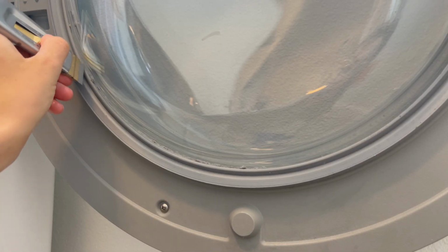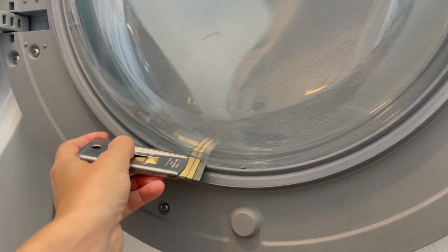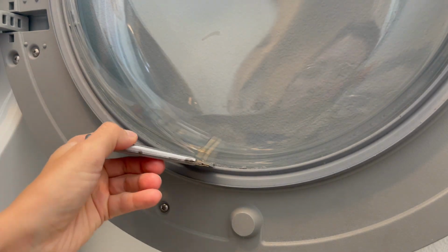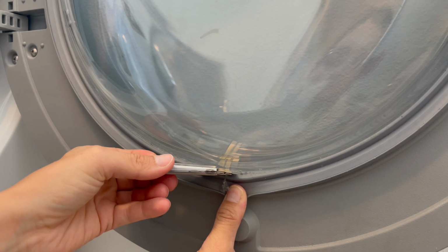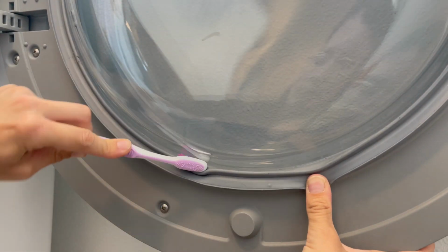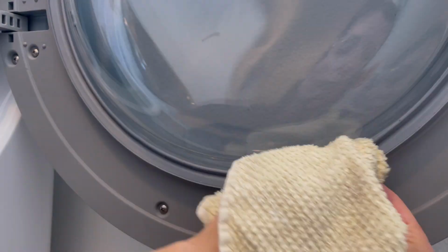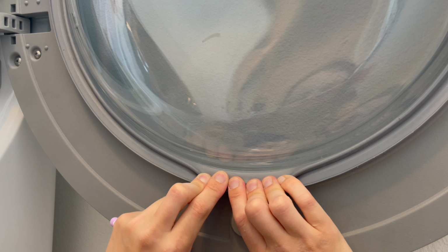But now I'm just getting the rest of the lint out. In hindsight, you probably don't need to use a scraper for this part. I just thought it was nice getting the little bits that are really stuck back there out. But, you know, proceed with caution. That is rubber and the scraper is very sharp, so you could cause damage, but it does a really good job at getting in there. And look, it's so much cleaner.